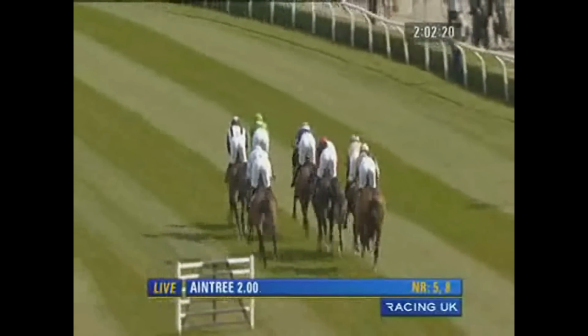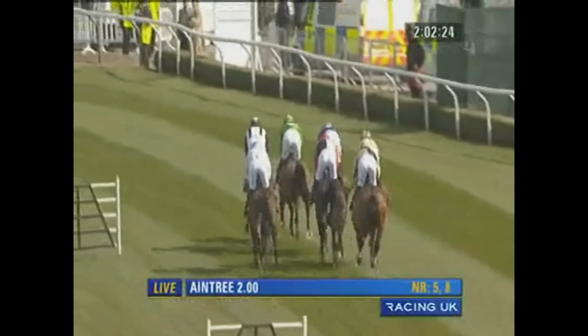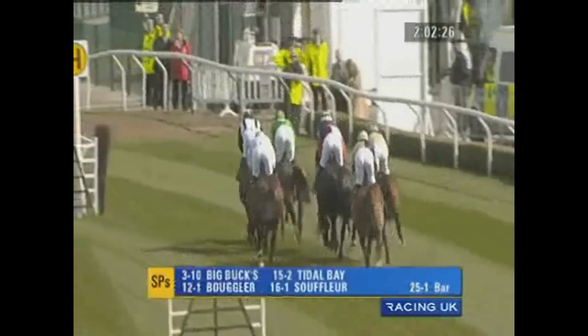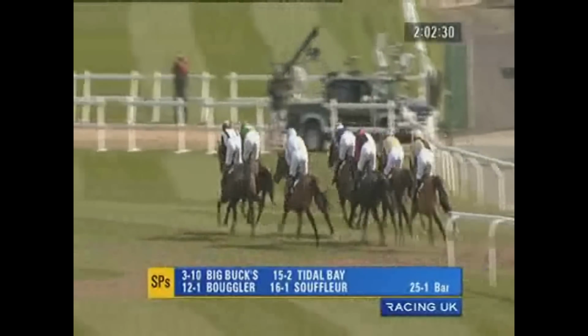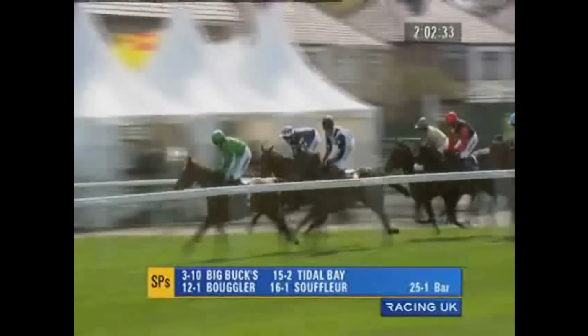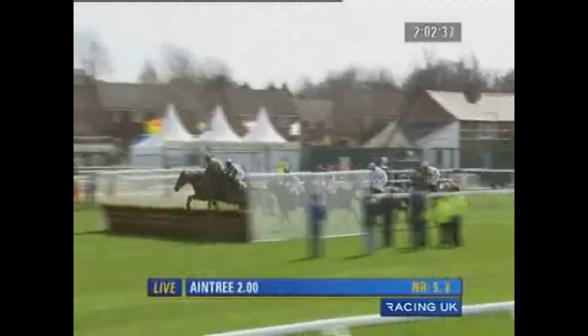The winners of 43 races under National Hunt rules went to post for this race. And leading the way is Cape Aramis. So Possol on the inside in second, and out wide Boogler is in third. And then just shading fourth, Souffleur towards the inside of the champion Big Bucks with the red sleeves, red cap. Towards the outside is Wolf Moon.